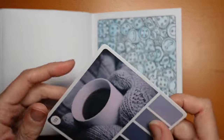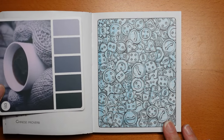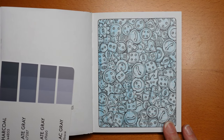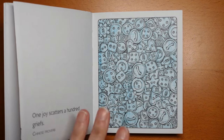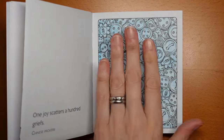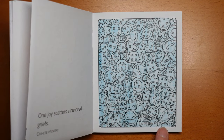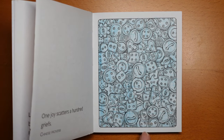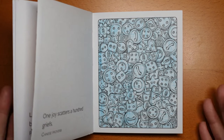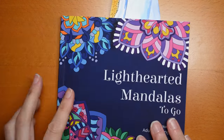This one I used Arteza. I'm not convinced that's the correct card for that, but maybe it was. Maybe it's the nearest I could get, because those are all greys. Oh, there's a lilac and a teal. Not sure. But I really enjoyed doing that. And I did them all the same colour, and then I added some depth and shadows with darker greys and things. I think I've used a teal and then used greys. It was really different, and it took a while, and I just sat there and calm. Yeah, it's lovely. Okay, light-hearted mandalas.